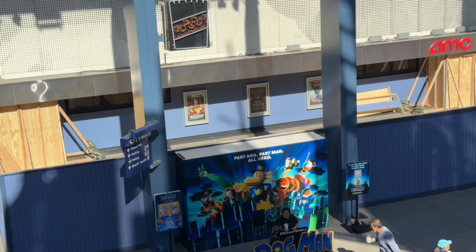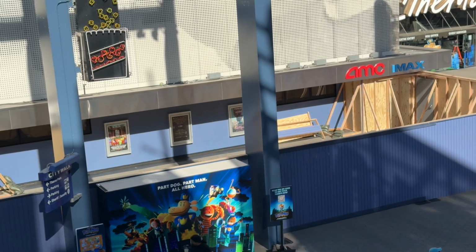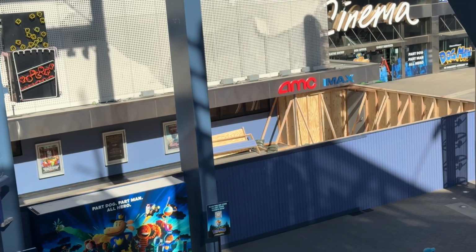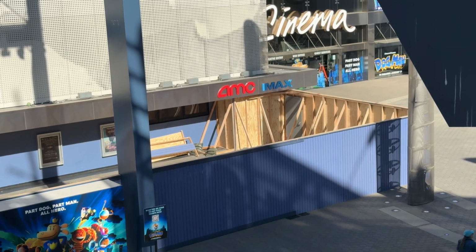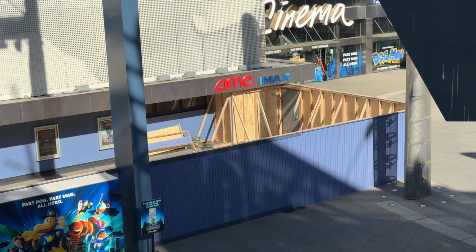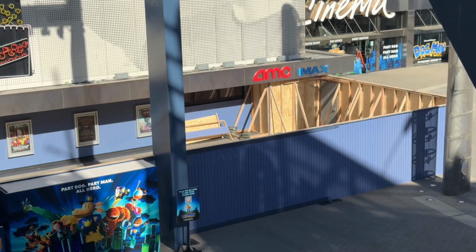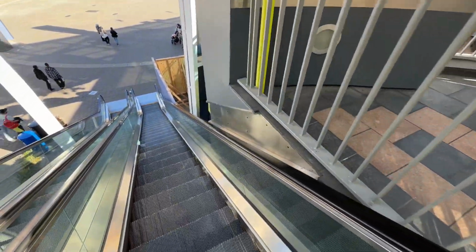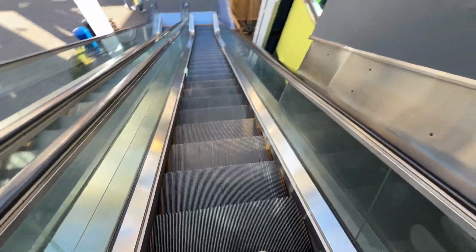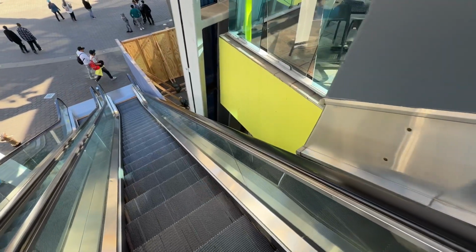Yeah, it doesn't look like anything insane is happening on the other end. This is the view from City Food. So yeah, I have no idea. And the park hasn't made an official announcement on any of this stuff. So it's just, again, it's a big mystery. It's kind of exciting. Okay, let's ride the escalator back down. This is the most exciting thing this morning, aside from the construction happening.